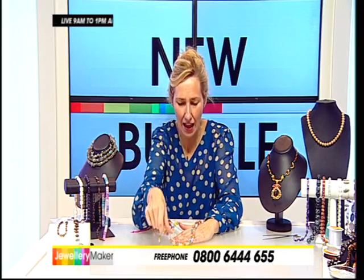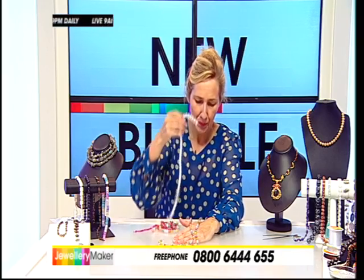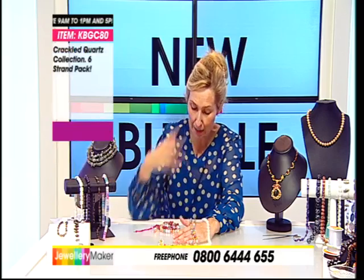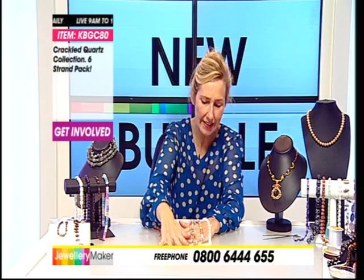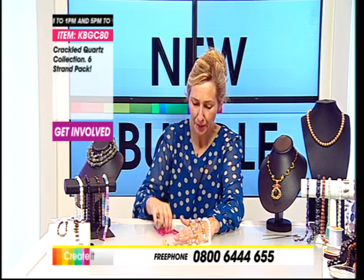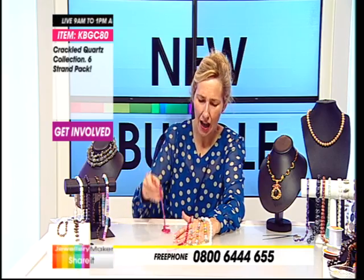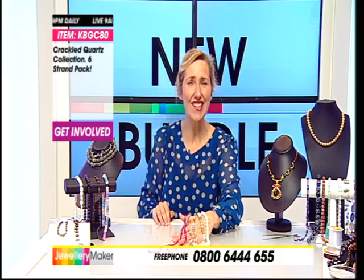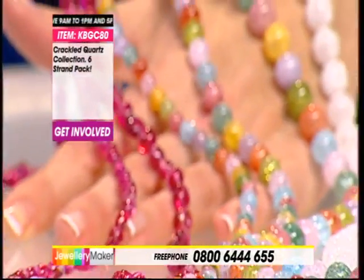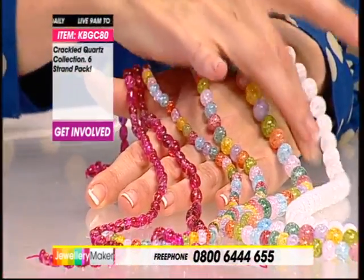Let's get the jewellery kit sorted for the younger members of the family, and or, like I said, start to separate them up and keep the sophistication going, because we've got some great sizes here in our rainbow strands. My little boy loves these. And we've got it in our bright strawberry pinks and our lovely ice white. This is a 6-strand crackle quartz collection, KBGC80. Now look at those ice white beauties.